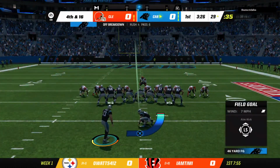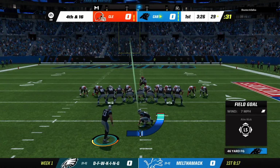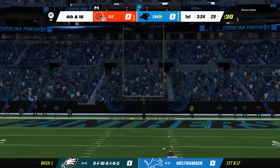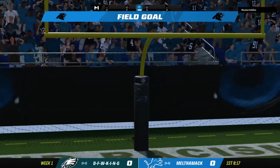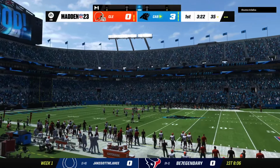Now Aldrick Rosas for the field goal attempt. From the right hash, it's a 46-yard attempt. Rosas' kick is good. Well, all offseason, probably a lot of thought goes into that first drive of week 1. They didn't get the touchdown, but at least they got something.